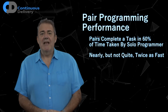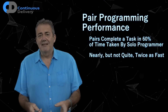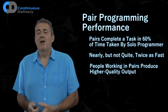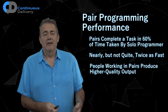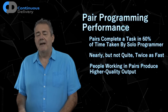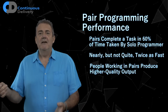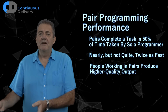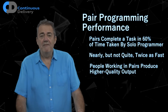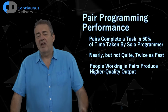But then we have to take into account the quality of the work that's produced. And again, consistently, studies show that people working in pairs produce higher quality output than people working alone. The tricky part here is, how do you evaluate the impact of quality? And there are all sorts of ways in which that plays in. If we produce higher quality code, we're going to have fewer defects in production, which means we're going to spend less time fixing them. But also there's just the overall impact, the maintainability of the system, our ability to work and change it, and those sorts of things.